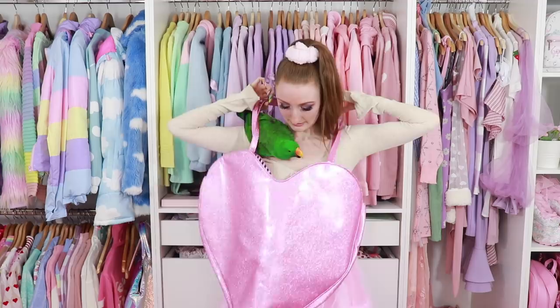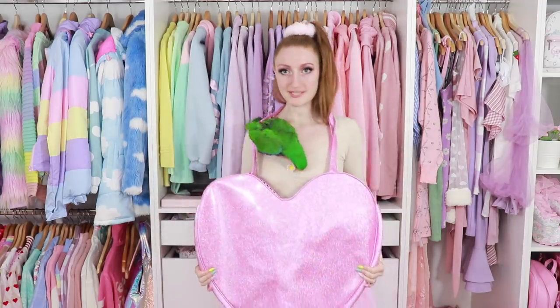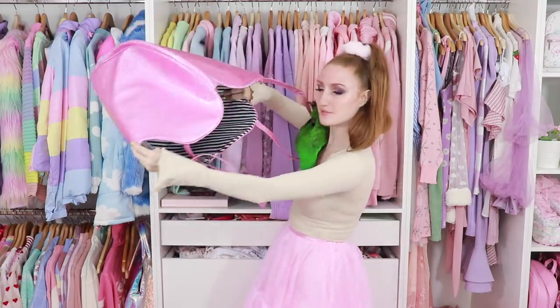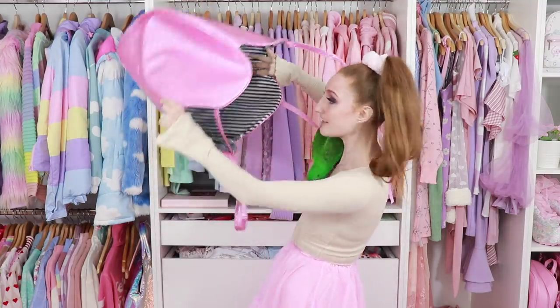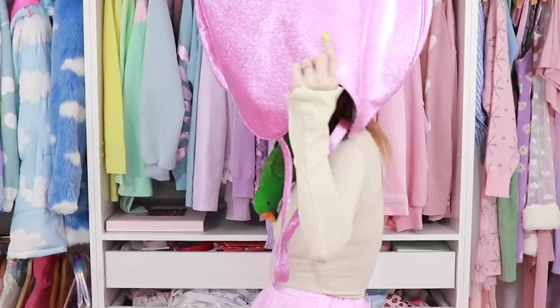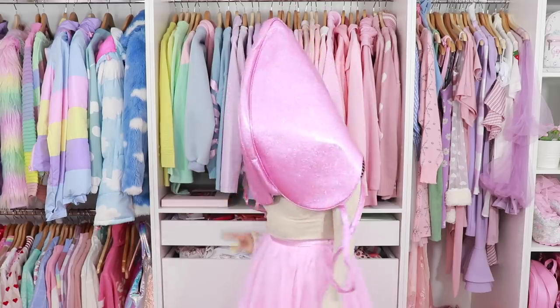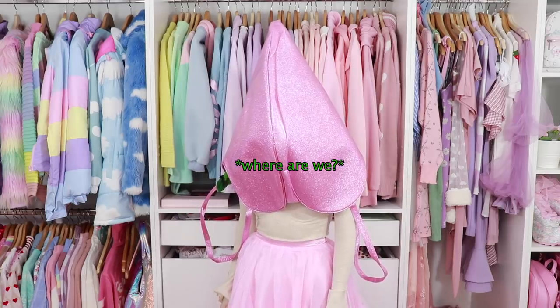It's a giant love heart bag. It's bigger than me. It's huge, absolutely enormous. There's no zip. It's just a giant bucket like that. I can fit inside it. What do you think, Archie? You like it?